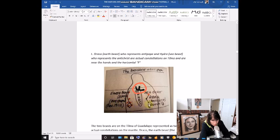There's actual constellations on the Tilma of Guadalupe. On this side is the Earth Beast Draco, which is the Antipope. Recall in Revelation 13:11 that a beast of the earth arose. And on the Tilma, that's symbolized by Draco. On the other side is the sea beast, symbolized as a constellation Hydra. And recall in Revelation 13 also about a beast of the sea arising, and they're right between the hands.